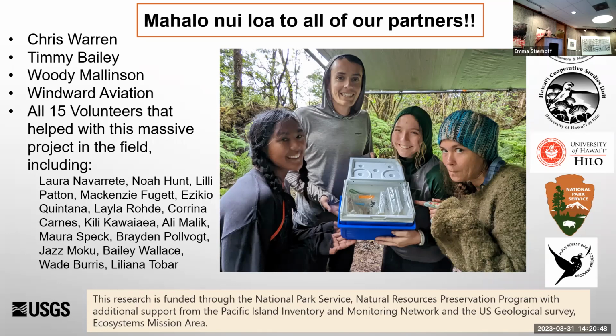Any questions? With the eDNA collection, you have a process here. How are you storing it? So we're putting it in different types of buffers depending on the type of collection system.